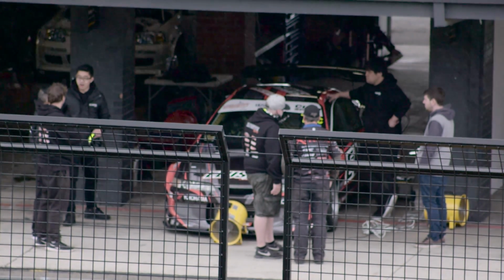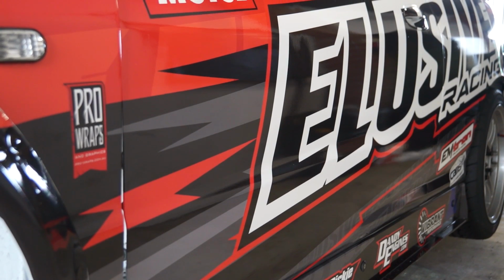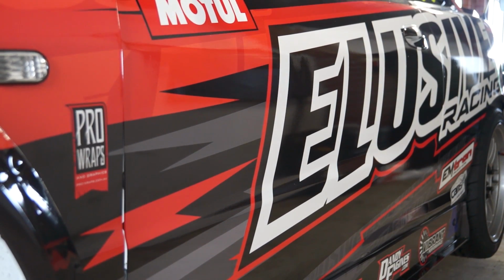Putting a turbo on was probably a good idea at the time, but it's definitely taken a while for us to get used to it. The good thing about it, running an M-Tron ECU, we've got the traction control, I would say 90% dialed in now. So hopefully by tomorrow we can have it 100%. They're doing an amazing job, the guys at M-Tron, helping us, and hopefully in the future we'll have it 100%.